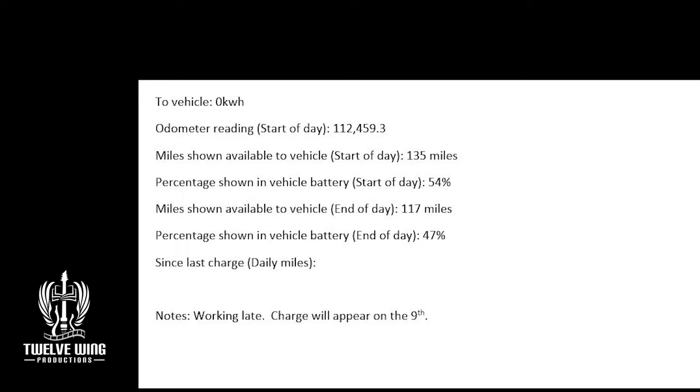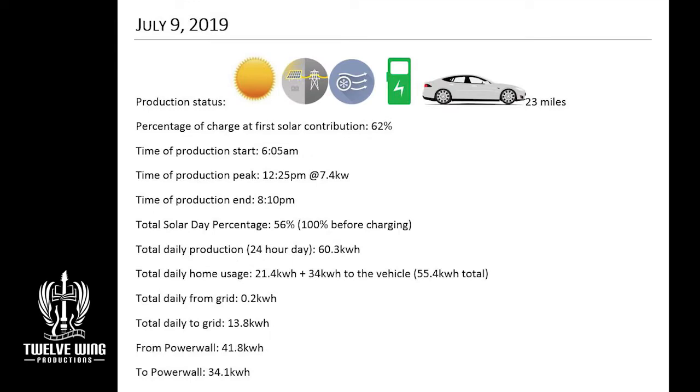Let's look at that for a second. And then on the 9th, starting the day at 62%, I decided I needed to head to the studio right away instead of charging, and so the system wound up peaking out at 100% before I managed to get home to start the charge. Again, mild temperatures, and that's reflected in the reduced AC use and the reduced overall consumption of the home. Here we see 21.4, and that meant a tidy chunk could go to the car.